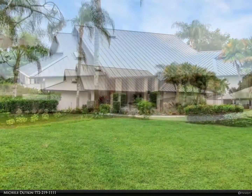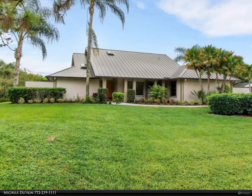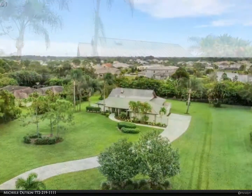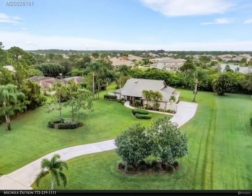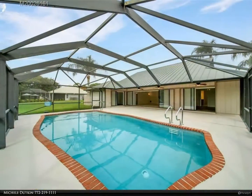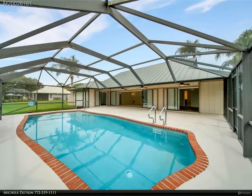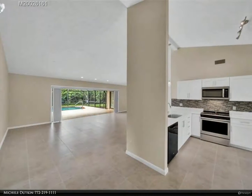Beautifully remodeled on one private tropical acre. A sprawling drive leads to this exceptional 3-bedroom, 2-bath pool home. It's open, bright and spacious and features a great room concept, high ceilings, new wood look waterproof laminate flooring and a split floor plan. New white kitchen with quartz countertops, stainless steel appliances, charming breakfast area and an eating bar which overlooks an oversized great room.